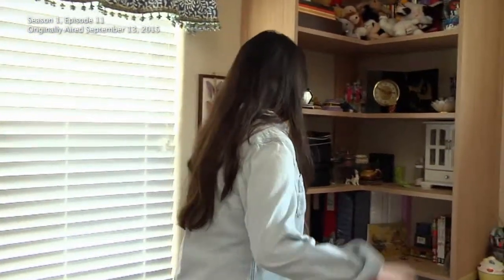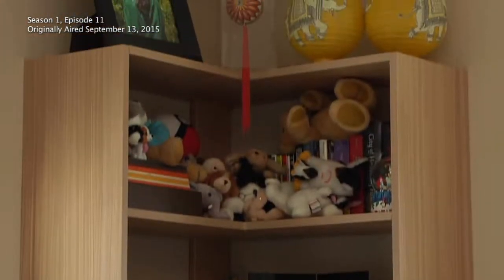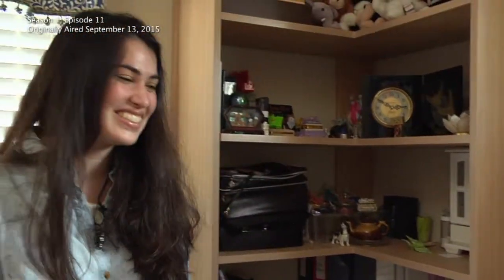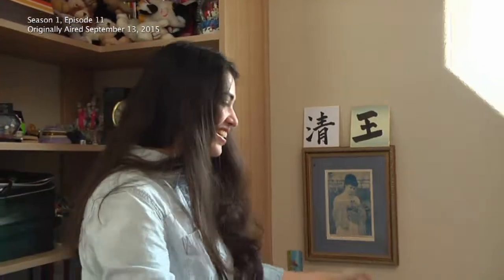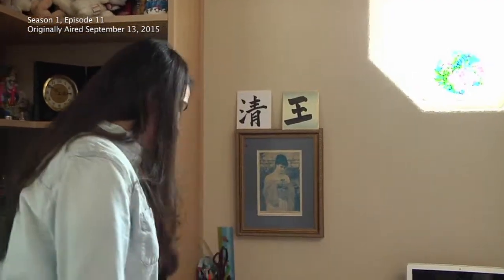And then over here is my bookcase that also holds all of my jewelry and stuff, which is really great because I didn't know where I was going to put all of it. And now I have my books and my jewelry all in one place. And then here is my desk that I use when I'm studying and drawing again and doing pretty much anything. And it has all my pencils and stuff, which is great because I didn't know where I was going to put all of them.